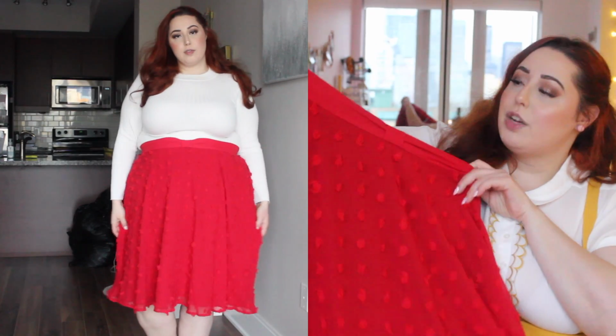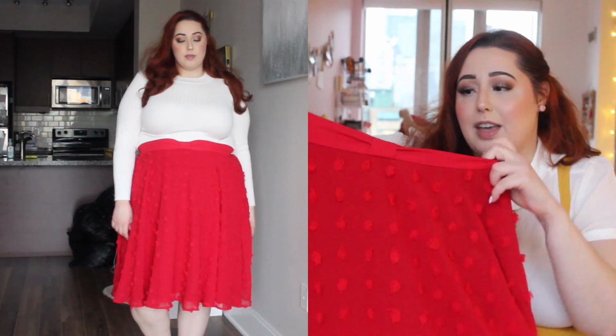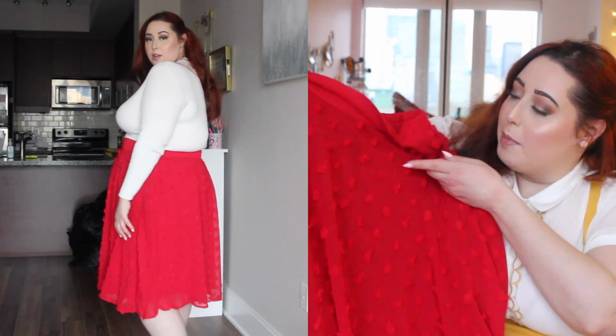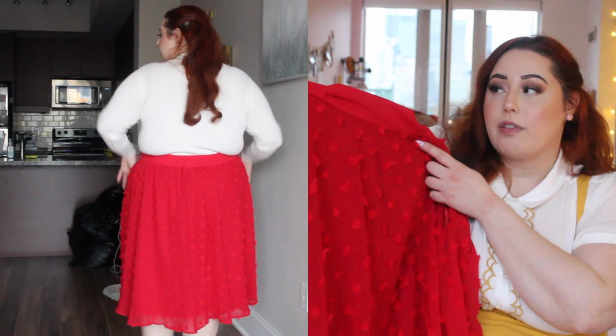Alright, so this little cutie is actually from their Valentine's Day collection. You can probably tell it screams Valentine's Day to me, even Christmas, honestly. I really, really like it though. It might be kind of hard to tell on the camera here, but it has these little bunches of fabric or thread or whatever that just give it a really, really nice texture.